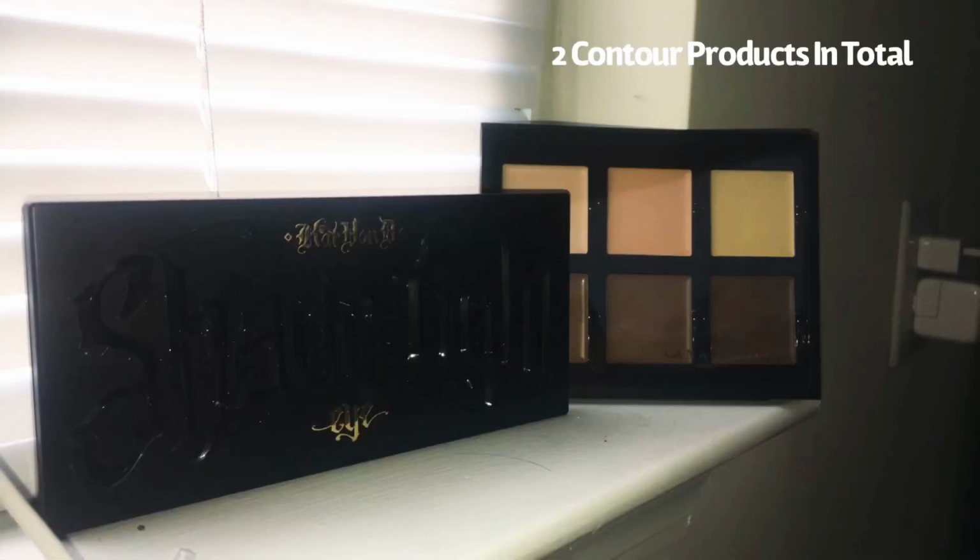So, I don't have any new bronzers, but I do have new contour stuff, so let's get into the contour. Okay, so I have just two new contour products. I've been more focused on eyeshadow palettes. Like, y'all will see how much I have.